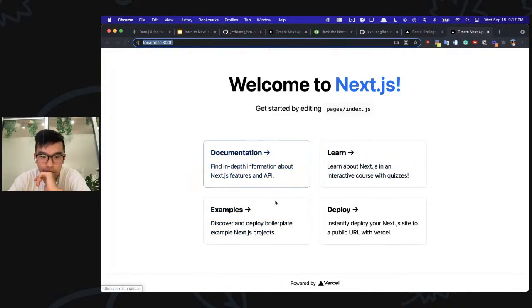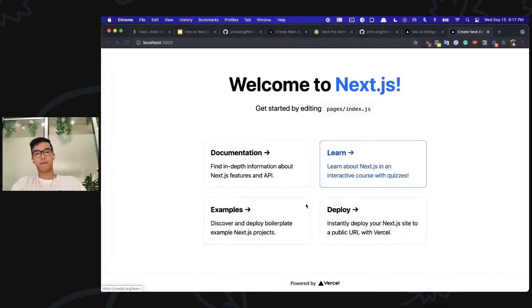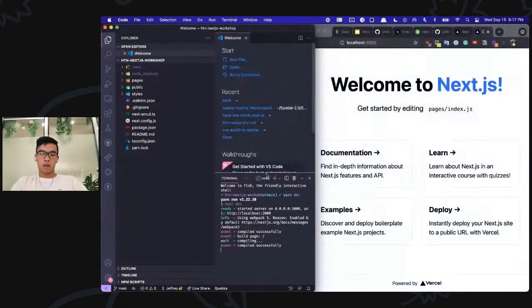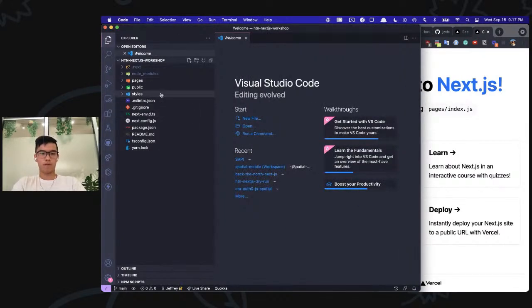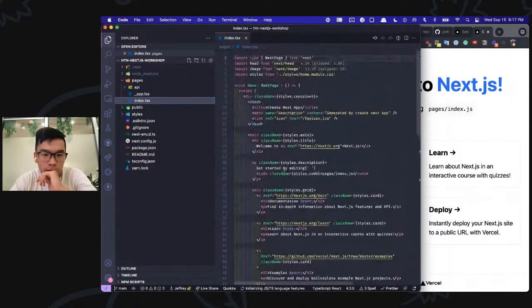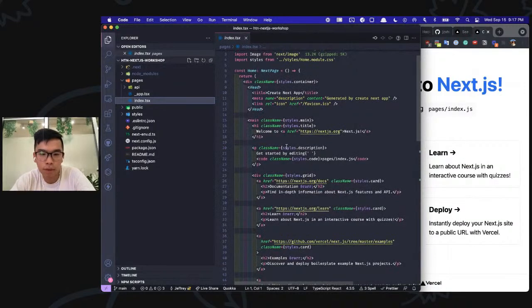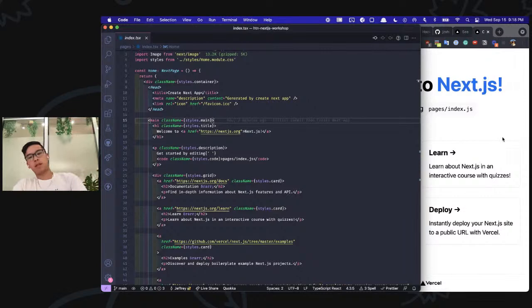This just looks like a plain old website. If you've done any sort of React application or built any sort of websites, this is a very, very plain website, with some links. But if we take a look at the code and see what's actually happening, you have a bunch of folders here, and the one that really matters is the pages folder. Inside pages, if we go to index, we're going to see the code that corresponds with this page. This is spinning up a very simple React application, which is our front end.